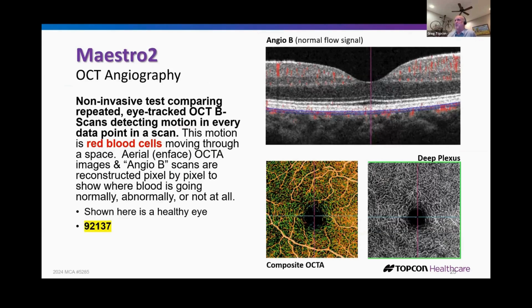This is my thing, OCTA. Movement of red blood cells going through space, which is just crazy when you think about it. 8-micron cells that we can actually detect moving enough to actually build a vascular image of the retina, which is really neat. 92137, that's the number of the night. That is the billing code that we are told is coming January 2025, believe it or not. We're probably going to get an update on this in November to figure out what exactly it pays. We don't know, but it's not going to be 0.